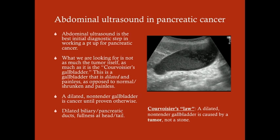Now, usually, if it's a tumor on the tail, you're not going to get any blockage of your common bile duct or any Courvoisier sign or anything like that. The cancers at the tail are much more difficult to diagnose and don't present till much later. But if it gets large enough, it can. Fullness of the head, though, is where you'll likely see the tumor when it's a tumor of the head that's blocking the common bile duct and causing this enlarged gallbladder.